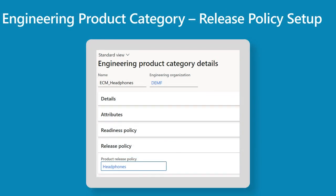Release policy setup on the engineering product category. When a product is released from the engineering organization to the operational company, the product release policy will enforce certain behavior, such as if you would like to use a template item to populate product settings, or if you would like to copy the BOM or route, or if you would like to apply a template for the BOM or route itself.